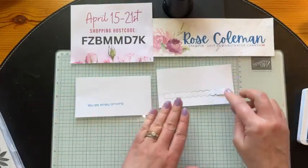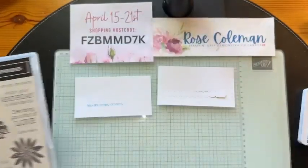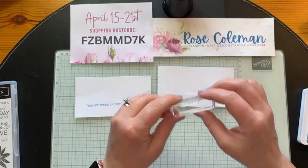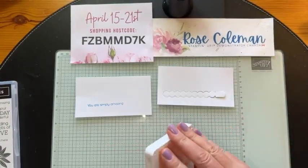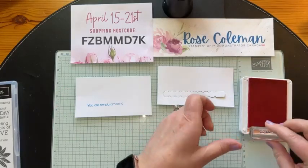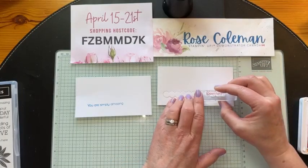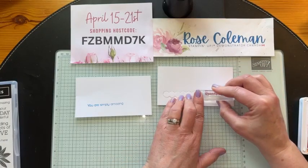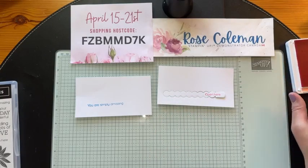So this part here, the stamp set has this "Open here" stamp. Love that. So let's grab the "Open here," and I'm going to bring in Flirty Flamingo, and we're going to stamp on top of this tab to say "Open here," so that the recipient knows, okay, well, I guess I got to open this. So we're going to stamp "Open here." Boom, like that. Okay, isn't that fun?